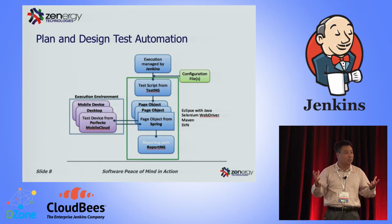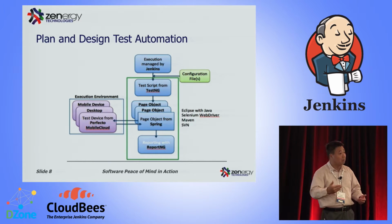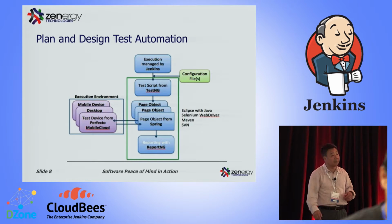But page object model is really simple. You break down your application into pages. Within the page class, you have methods that do certain things with that page.